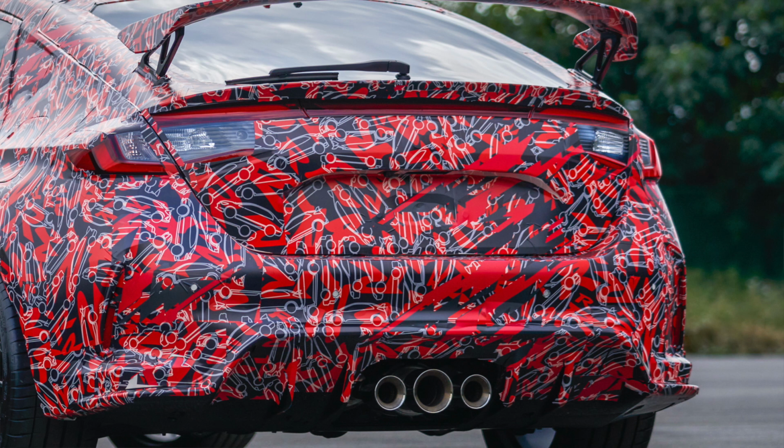If we look at the Type S, even for example the NSX Type S, that got the GT3 NSX rear diffuser inspiration. And this one just gives me that IMSA Type R diffuser, I can't remember what class it is, but the diffuser that they have. So I'm really glad that they decided to go ahead and do this rear diffuser. It looks very, very nice.